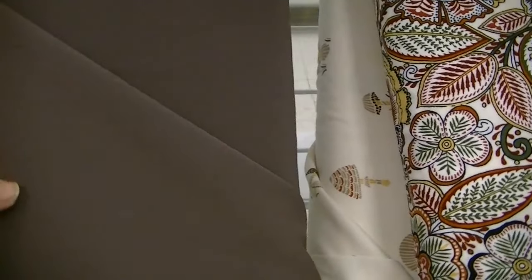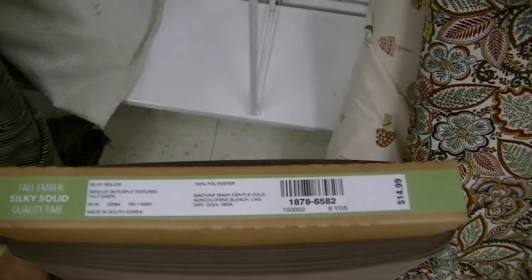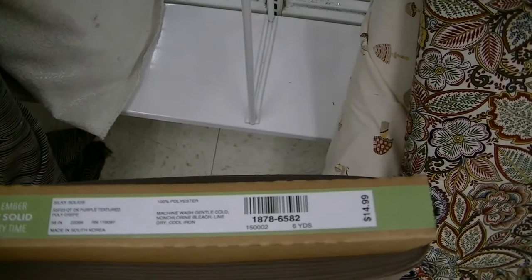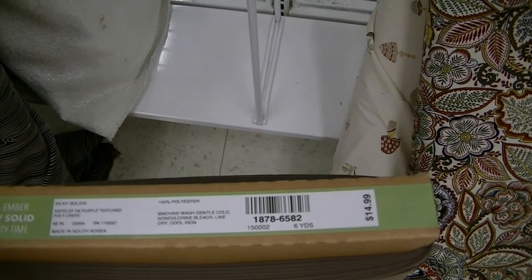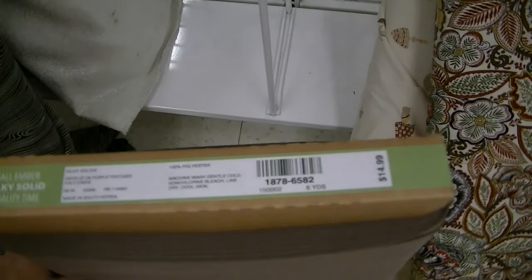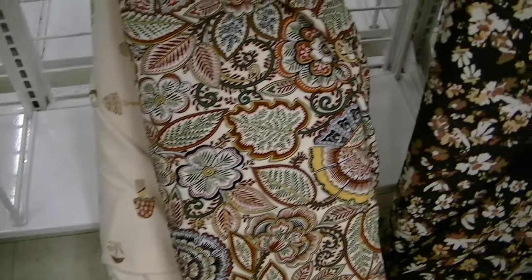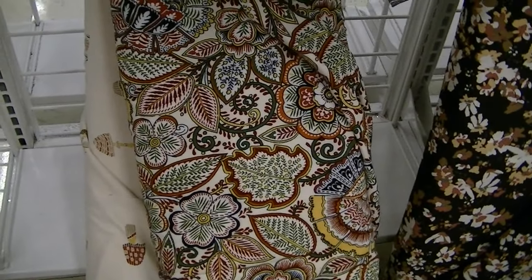And then this one is like a raisin color, really pretty. And it is part of their Fall Ember Silky Solid Quality Time collection. And it's called Dark Purple Textured, and it's a poly crepe. And then the next two are double brushed polys.